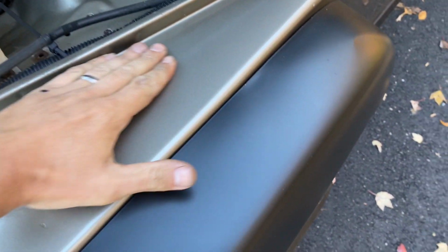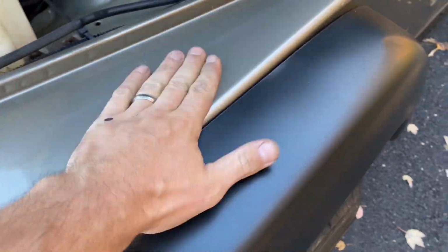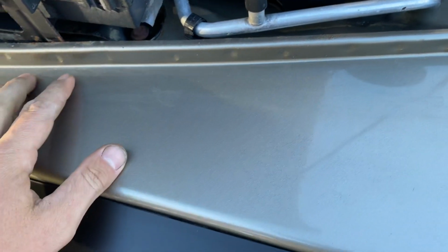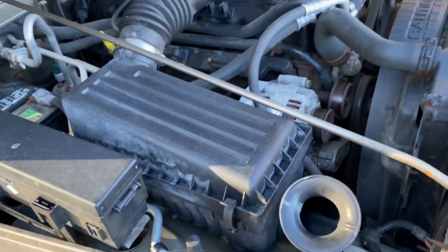So usually the top of these fenders right here get some nasty bubbles. There's been no repair, so that's all original. That's a really nice sign there. Same thing right here. They get all bubbled up in this region right here. Nothing going on there. Inside the engine, we have a lot of pictures.